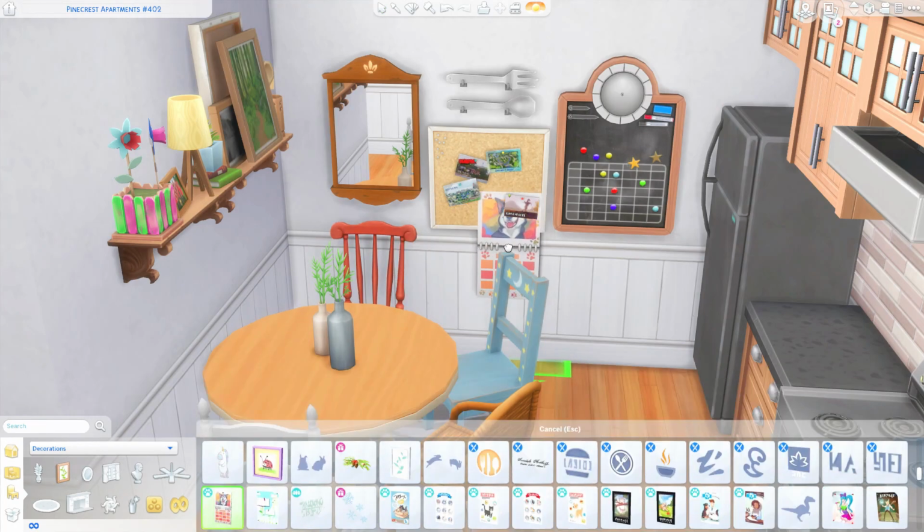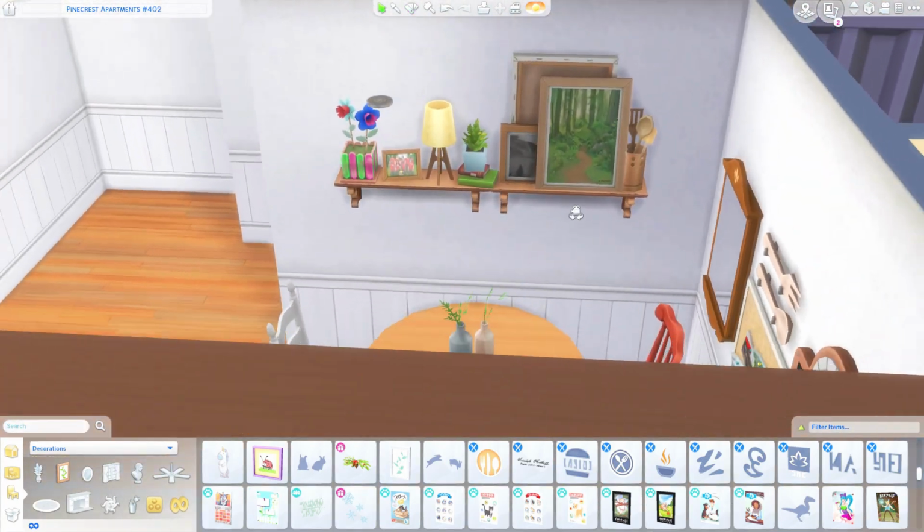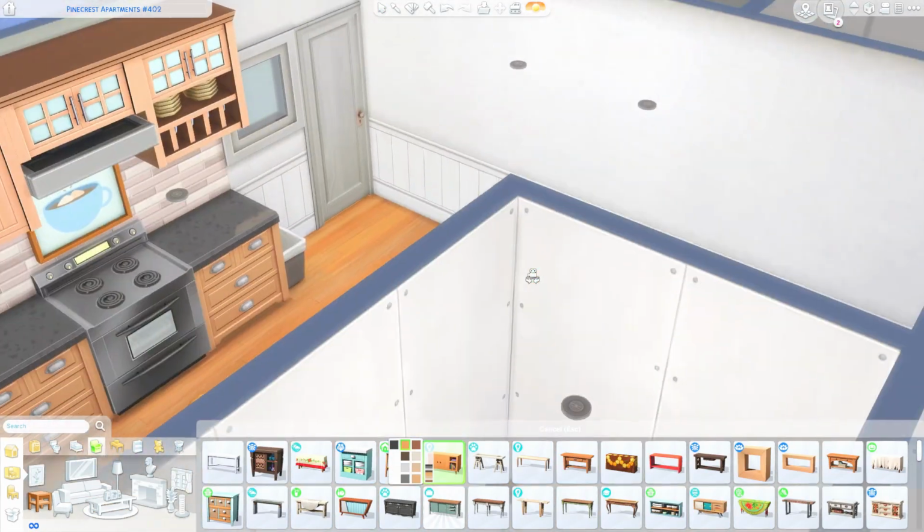I don't really know, but I thought it was a cute idea. And now I am putting up the activity board as well as the cork board with some postcards and a calendar. This ends up being a combined kitchen and living space. It was a little snug. It was a little hard.